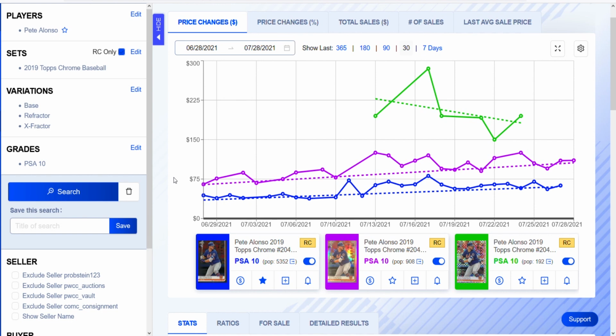What I really like about Alonso at this particular moment is that the Mets are in first place in their division. It is a tight race, but if the Mets can squeeze into the playoffs and Alonso is there to lead the charge, his cards could see some major spikes. There's always plenty of attention on big market teams, and with the Yankees kind of struggling this year, the Mets could be the only NYC representative at this year's Fall Classic.